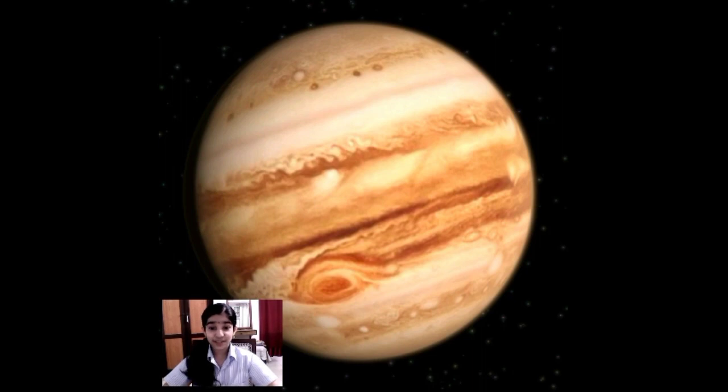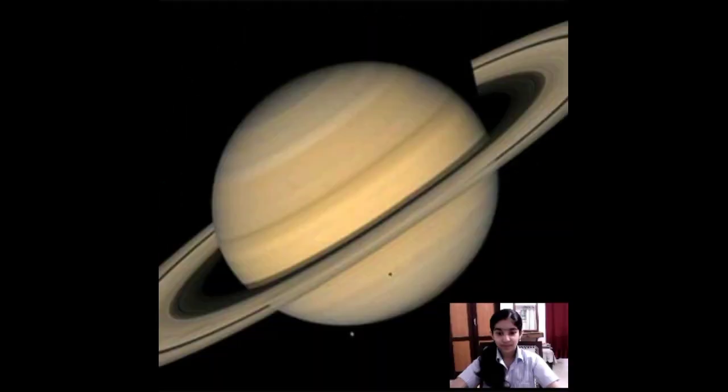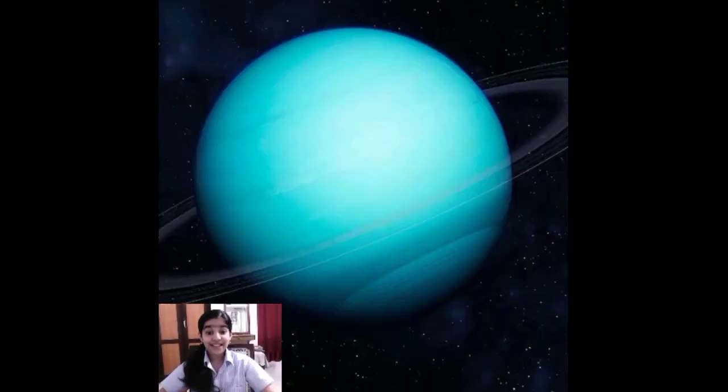The fifth and the largest planet in the solar system is Jupiter. It has 67 natural satellites. The sixth planet, that is Saturn, is the second largest planet in the solar system. It has beautiful rings around it that are made up of ice and dust. The seventh planet is Uranus. A thick layer of gas covers this planet.